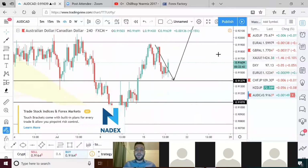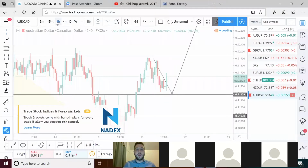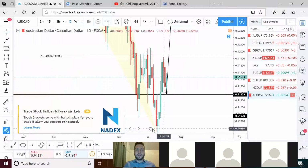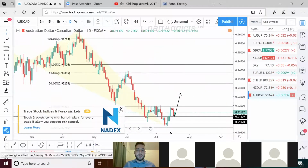So I guess it came down a little bit faster than we thought, guys. It's at our target, and now it's making its way upwards, so I would keep an eye out for this. And here's your upside target, guys. We have a daily harmonic. Your upside targets are right here.